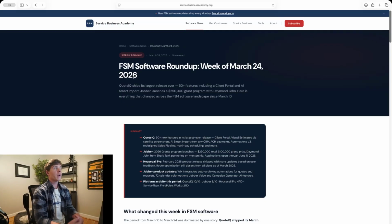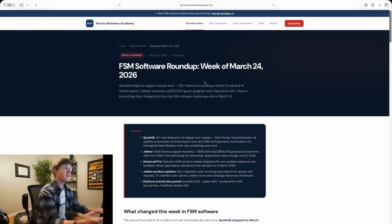Let's go. So week of March 2026, QuoteIQ ships its largest release ever. They now have 50 plus features, and one of their new ones is their client portal and the AI Smart Import. Jobber launches a $250,000 grant program with Daymond. So we're about to go over the full FSM landscape for this week.